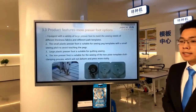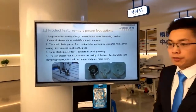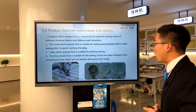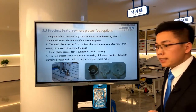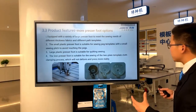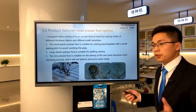Okay, so let's see the start point. This machine has different pressure foot options for different fabric. For example, the small plastic pressure foot is for the sewing finger template with small sewing pitches, to avoid touching fingers. And the large plastic pressure foot is for the fitting machine, fitting sewing. And the iron pressure foot is for sewing the two plate template closing clamping process. According to customer demand, we can offer different pressure feet for different processes.